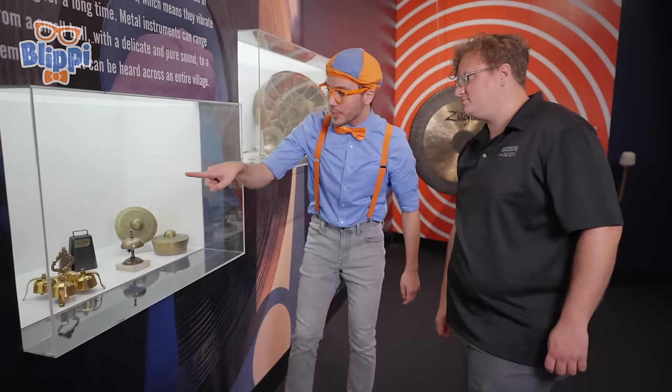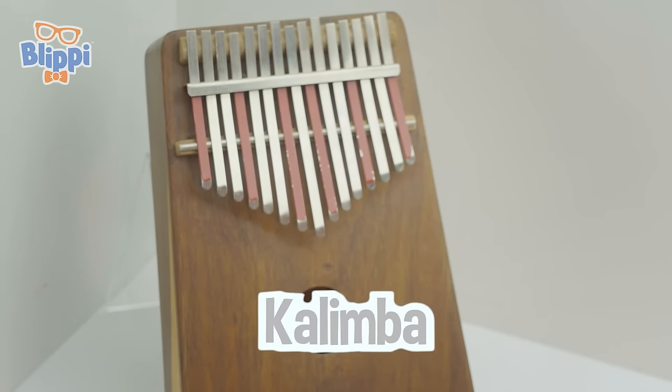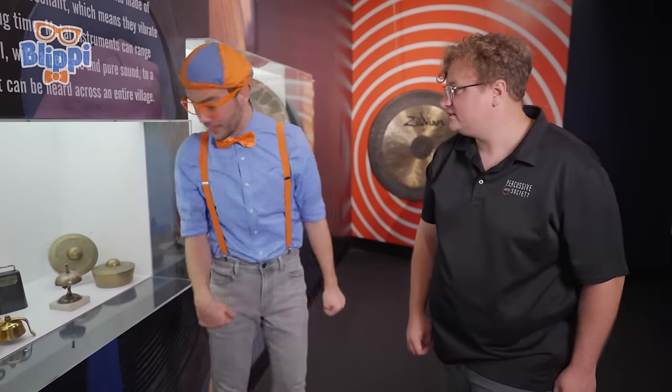Oh, and Rob, what's that instrument in the back? That instrument back there is called a thumb piano or a kalimba. A kalimba? Kalimba. Kalimba. That one's fun to say. Yeah, it is. Wow. Those are some pretty amazing percussion instruments.